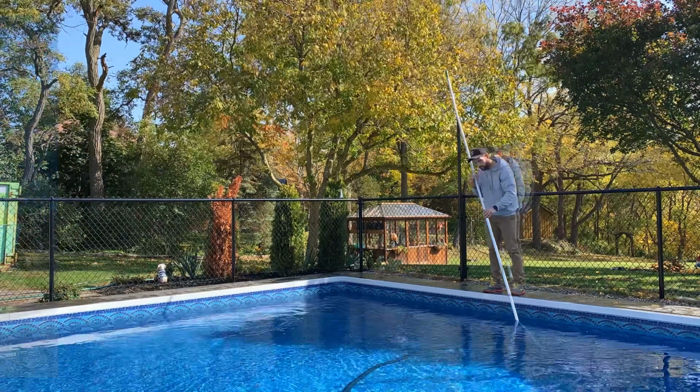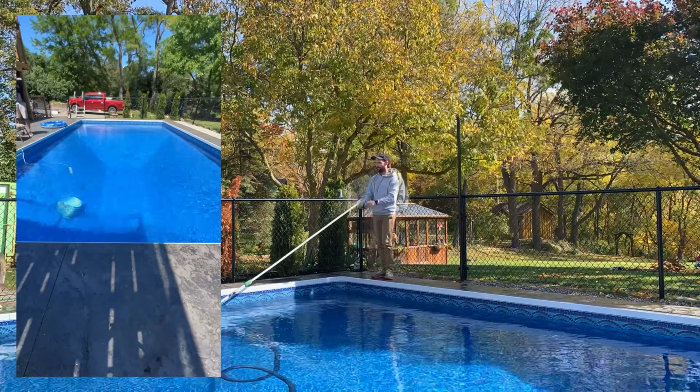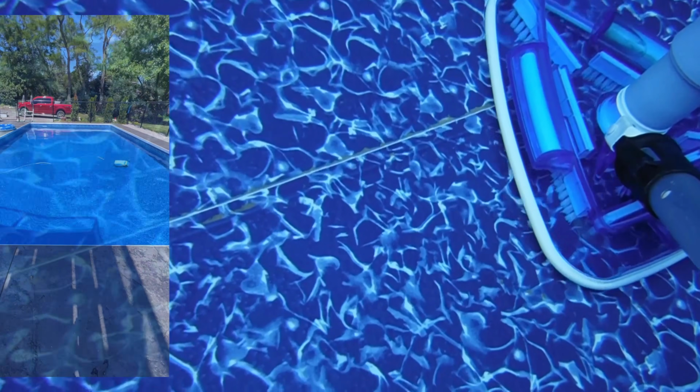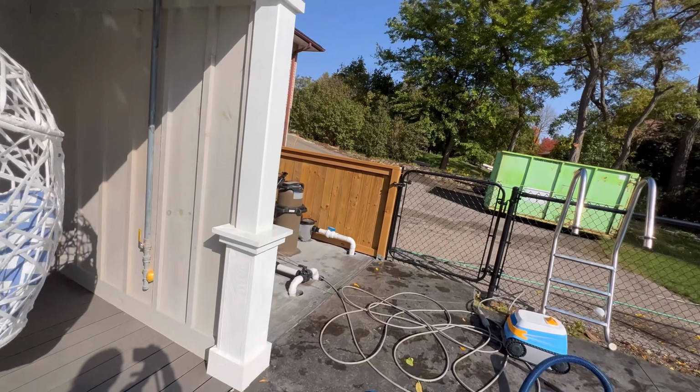We have a robot vacuum that we run regularly just to keep any debris that falls to the bottom of the pool cleaned away. The one we have is linked in our Amazon storefront. Oh, okay.